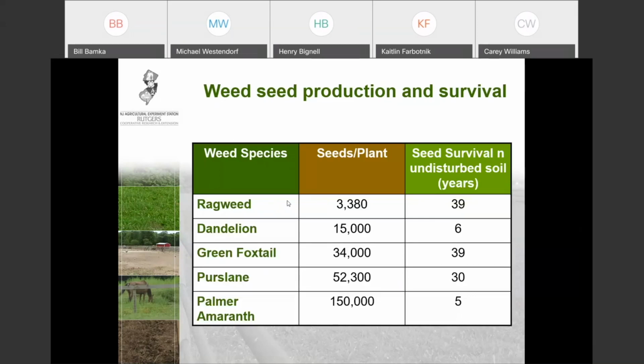And the reason I tell you that, and I'm showing you this, is these are actually some different weed species. And if you look at the number of seeds that they produce per plant, and in the far right column is how long those seeds will survive in the soil that's undisturbed. If you look at ragweed, it's about 3,300 seeds per plant. So the next time you walk your pasture and you see 10 ragweed across that pasture, you potentially have 33,000 seeds that can germinate for another 39 years.